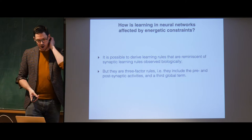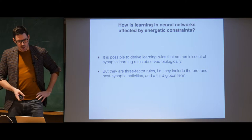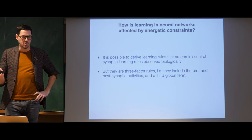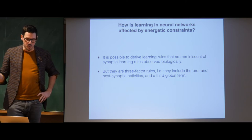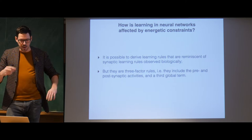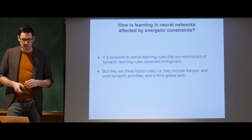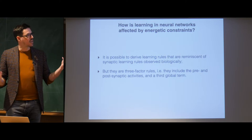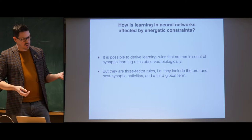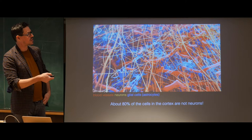And so it's possible to derive learning rules that are reminiscent of synaptic learning rules observed biologically. And there are three-factor rules in that case. So you get a presynaptic term and a postsynaptic term, which is pretty common in synaptic learning rules. And there's a third global term that looks like some kind of adjustment of the overall level of activity in the network. If you think about what kind of cells could be responsible for this monitoring global term, I would argue that this could well be these astrocytes here.